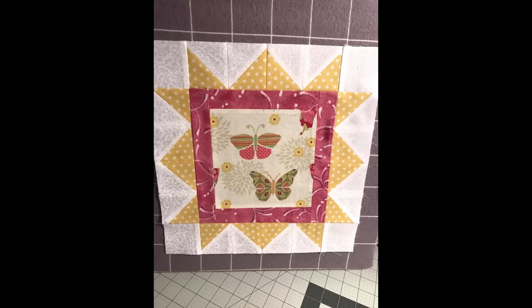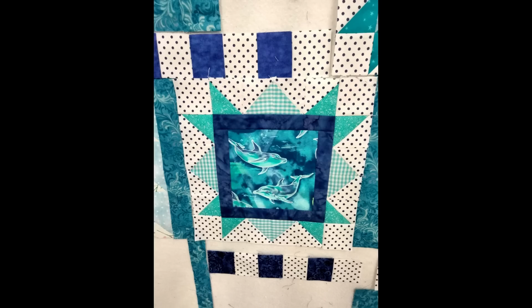Patricia has butterflies. I think it's butterfly season, right? And polka dots. Go for the dots. Got to go for the dots. We've got some, who is this? Peggy. This is Peggy's, and she has the dolphins. Oh, this is fabulous. Now I can't wait to see the rest of the quilt.